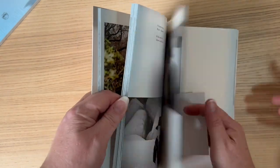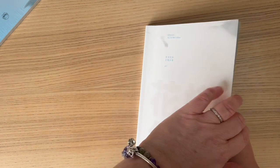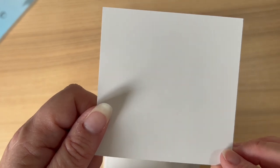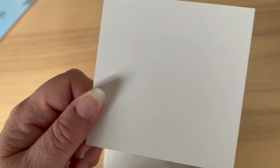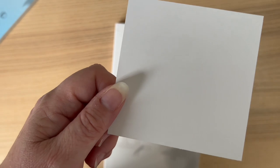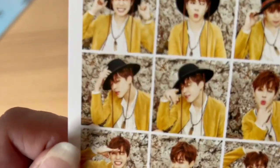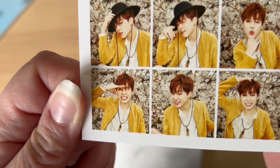Okay, so here's my photo card, isn't it? What do we think? What's your guess? Probably Jimin. I'm very good at pulling Suga photo cards, so I'm going to say Suga. So you ready? Yeah! It's my little mochi. It's Jimin.